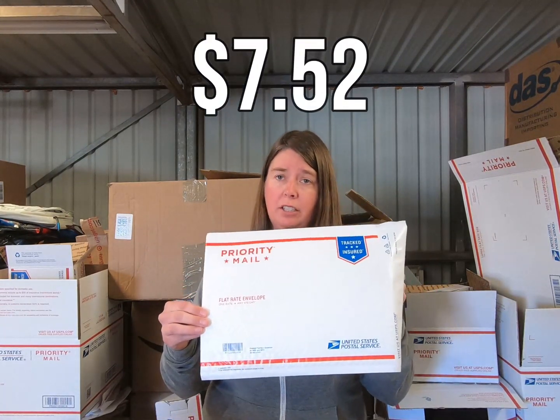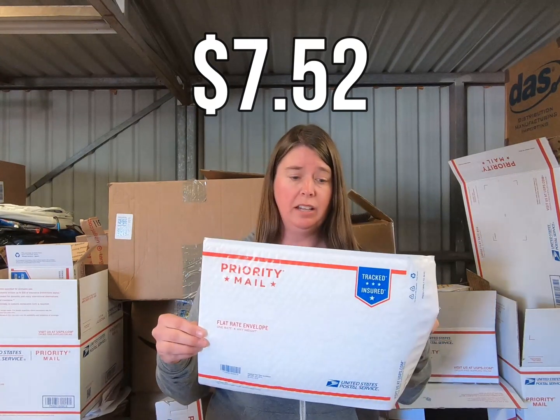The next one is going to be the flat rate padded envelope. This one goes for $7.52. This is probably one of my favorite ways to ship items. $7.52. Whatever you can fit inside, if it fits, it ships.